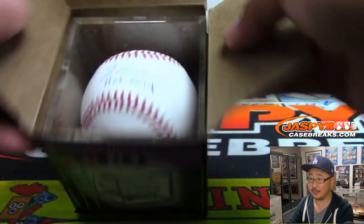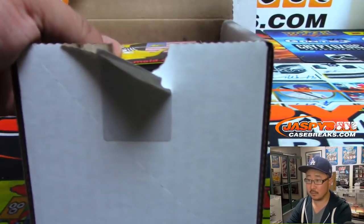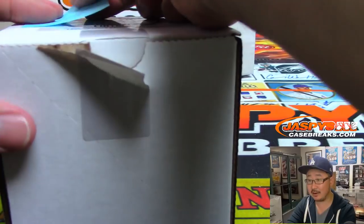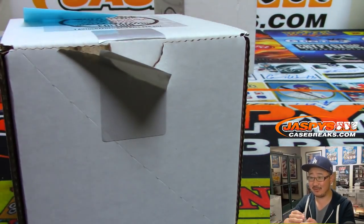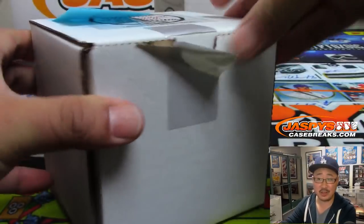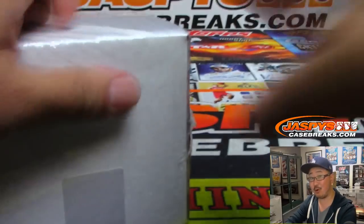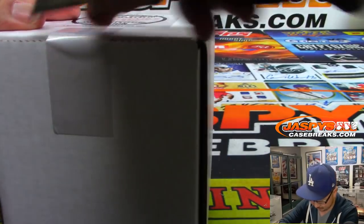Tom Glavine. I think Logan got it too. He said Glean. Missed the Gav, the Av part. All right, Jonathan Stevens with the Tom Glavine. And one more out of the first case. And we got three more to go. So it's not over yet.